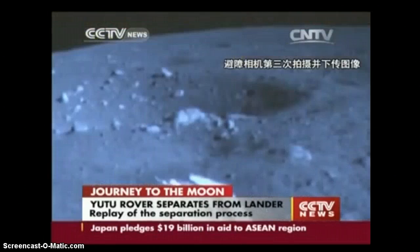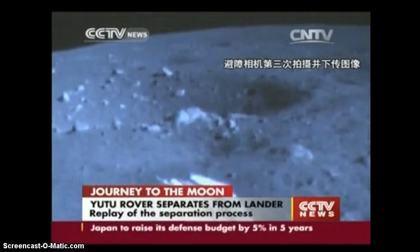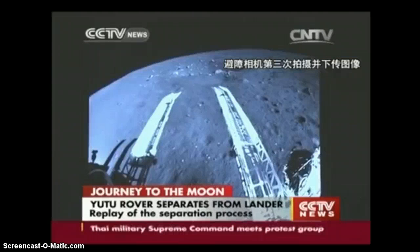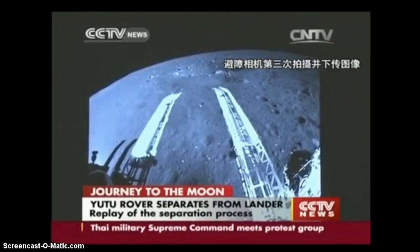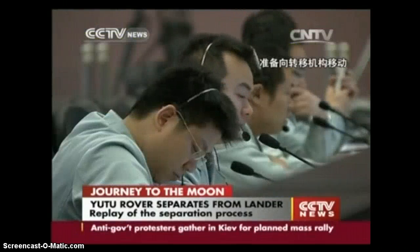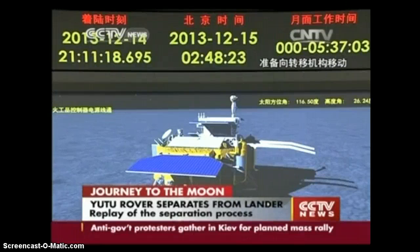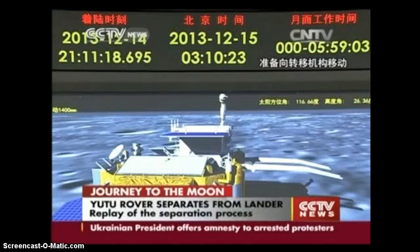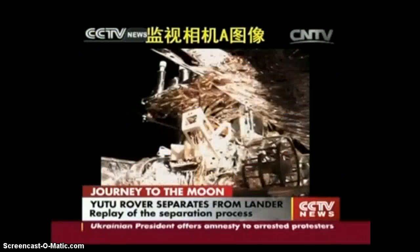What you see here are the preparations, and it was during the night at 1:33, 4 hours after landing. What they are doing now is cutting the electricity of the toxic camera. And they are getting ready for both the lander and the rover to separate. And they've given the order to conduct the separation.